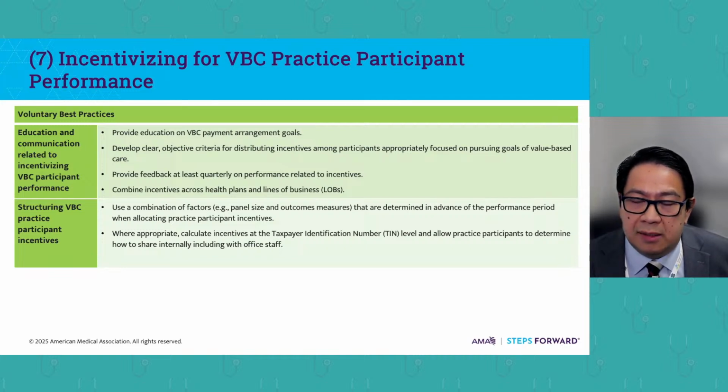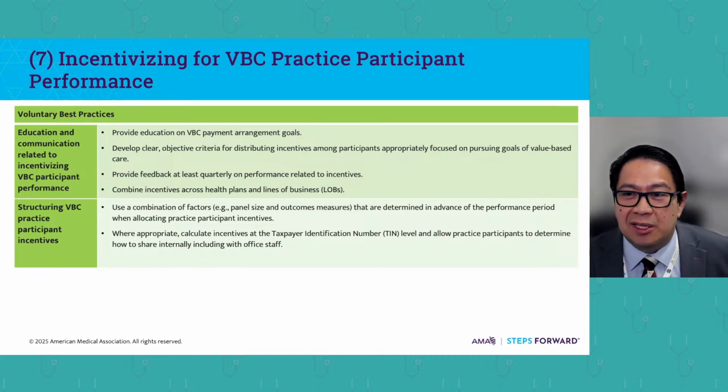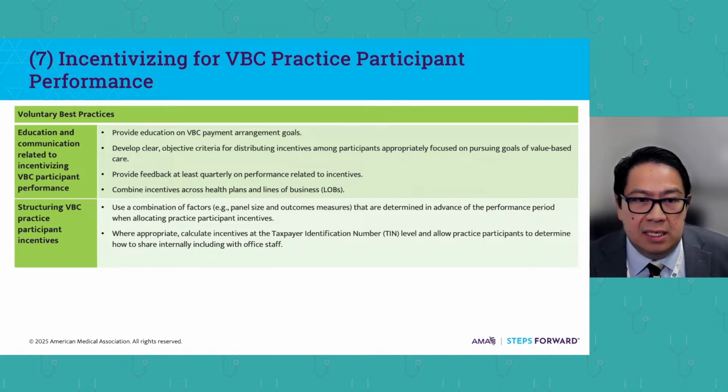Our group takes care of a lot of different value-based care agreements. We have a value-based care agreement for every insurance plan that we have, and we try to align them as much as possible to make it less confusing for our practices. And then you can use a combination of factors to provide that incentive in the end.